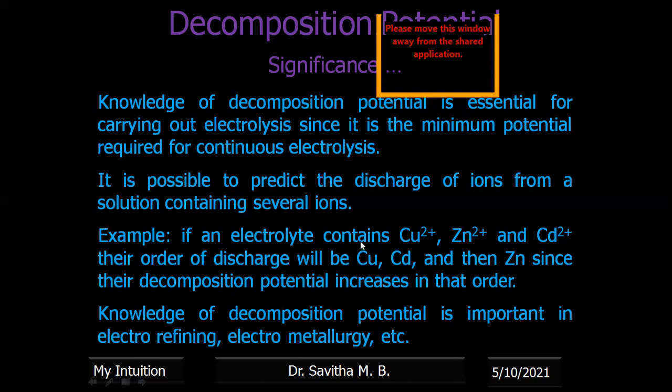For this, we need to know the decomposition potential, nothing but the reduction potential, right? In my previous video, we have already discussed electrode potential, and we have understood that the electrode potential of copper is higher than that of cadmium, which is again higher than that of zinc. Therefore, when you pass current, copper gets deposited first, and when all the copper gets deposited, cadmium starts depositing, and after all cadmium is deposited, zinc starts getting deposited. So you can find out the order of deposition if you know the decomposition potential. So it is very important in electro refining, electrometallurgy, etc.